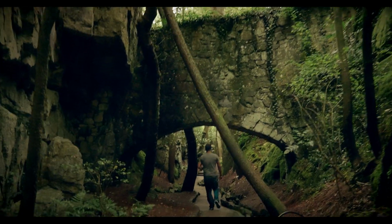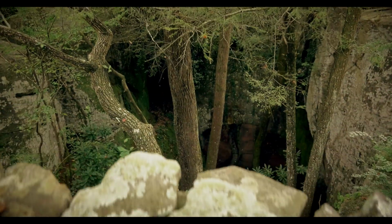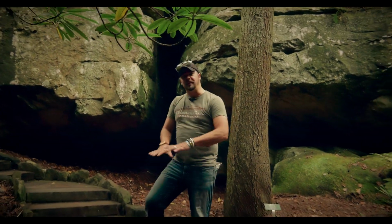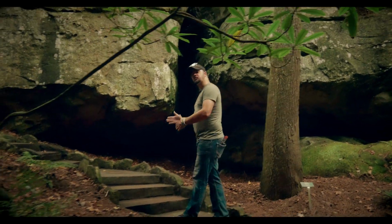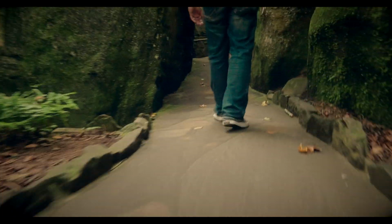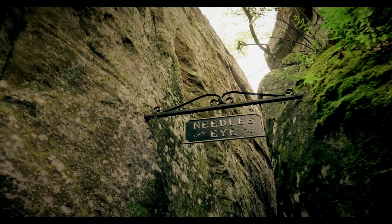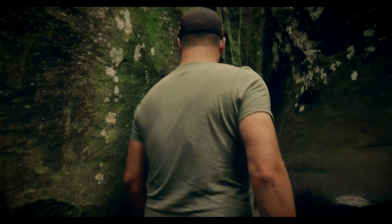This place is stunning, man. The sheer majesty of these rocks and the trees, and I mean, it's gorgeous. I mean, there's something magical about it. We're on the Enchanted Trail right now, which is the most direct path to get to the lookout. The Needle's Eye.